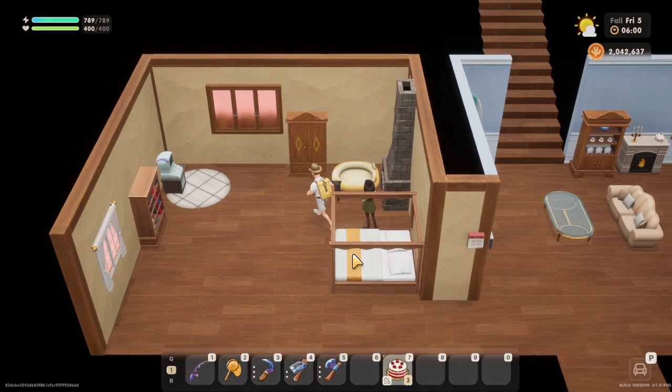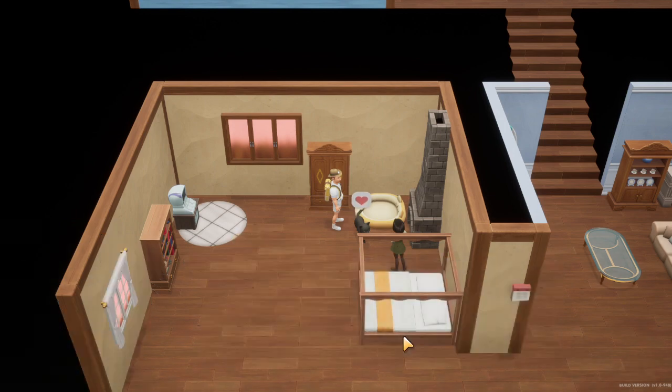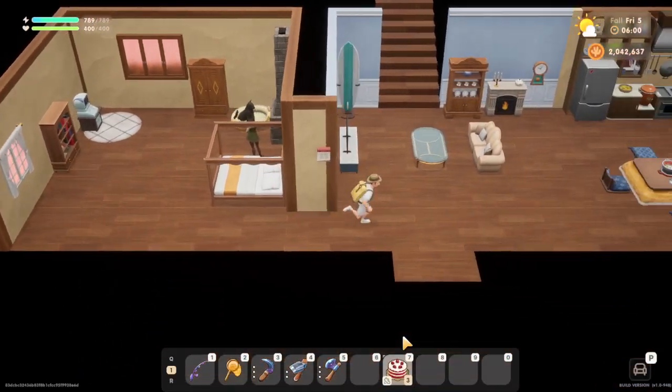The very cake you've given to me almost every day since we started playing this. Johnny looks happy today. All right, let's get out there.